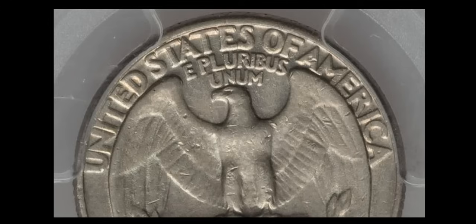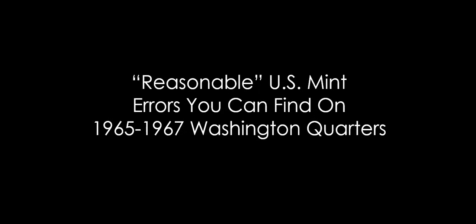Keep an eye out for it. And then finally, we're going to talk about some US Mint errors. Now, generally, you'll come across errors that are like, there's just no way that could be found in pocket change or maybe in a bankroll.